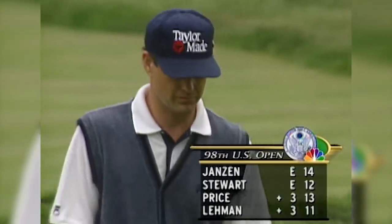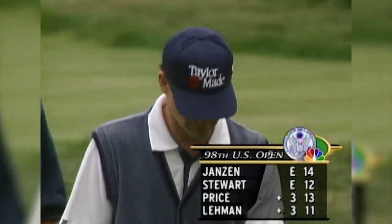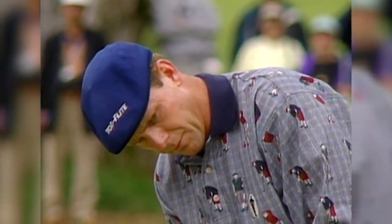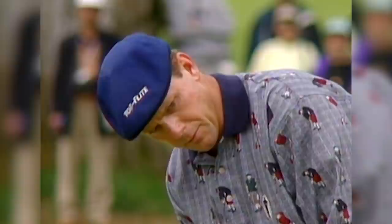Lee Janzen tied now with Payne Stewart. Janzen through 14. Payne Stewart's reaction. The lead is all gone.